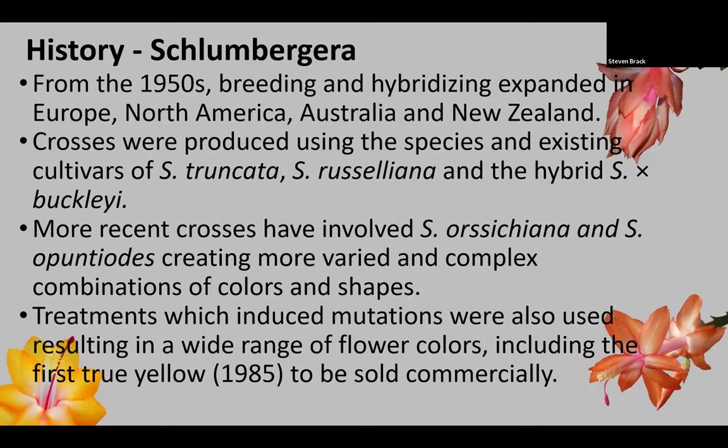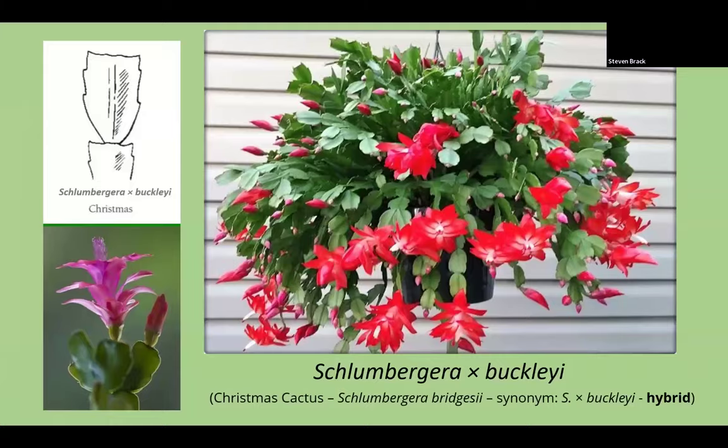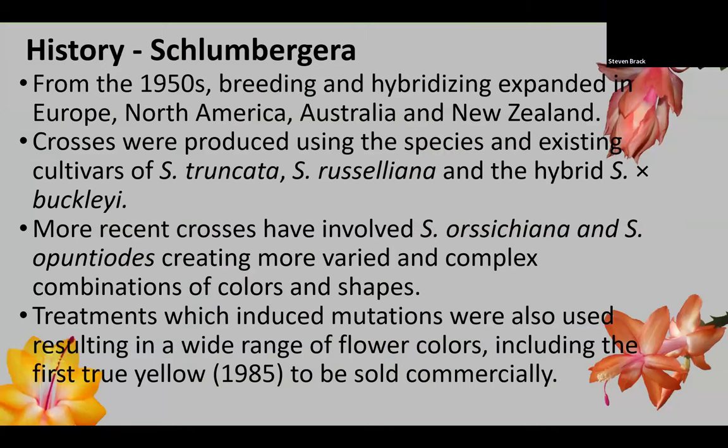In the 50s, we got back to breeding. There had been a lot of breeding in the 1850s, and then they fell out of popularity, and so you didn't really find them a lot. And then in the 1950s, hybridizing of these took off in Europe, North America, Australia, New Zealand. Crosses were produced using the new ones that had been found, as well as the older ones. And more recent crosses have involved some of the more recently discovered plants, especially Orssichiana and Opuntioides. And I've got a picture of the Opuntioides that looks like an Opuntia, almost.